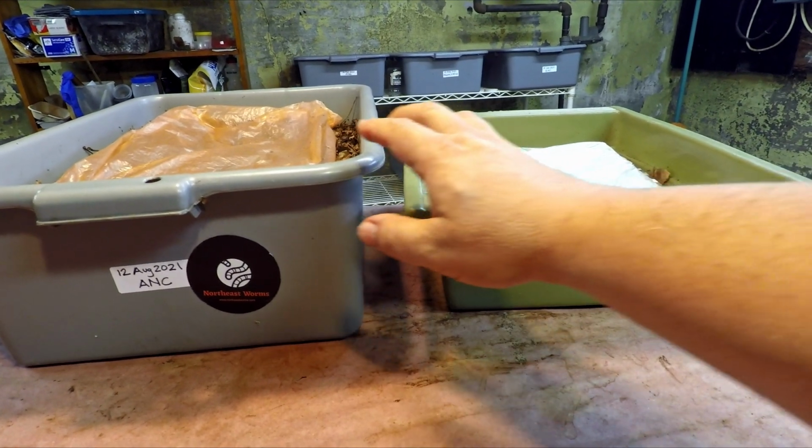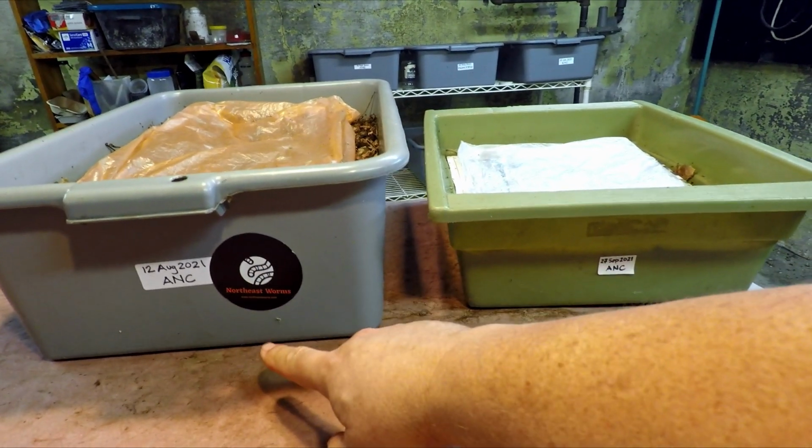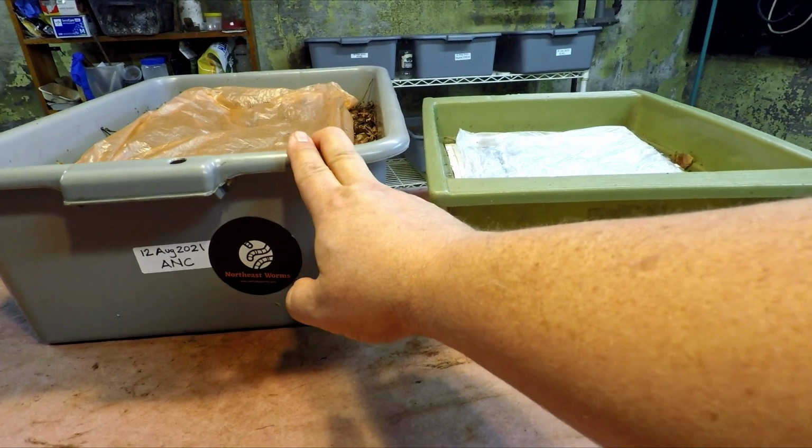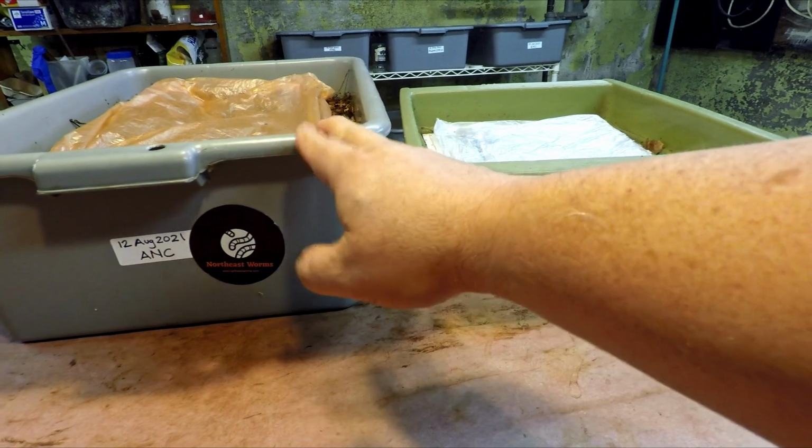Hi everyone, welcome. What you see here on the bench are my African night crawlers that I received from Northeast Worms. This bin here was launched with the worms that I received from Gaetano 60 days ago. And the bin's doing pretty good.